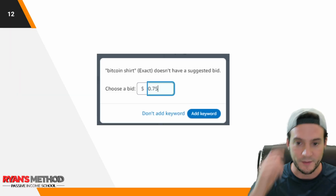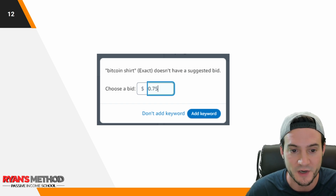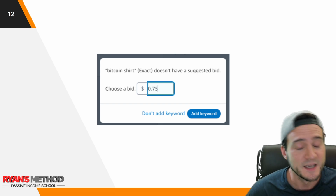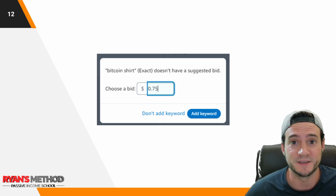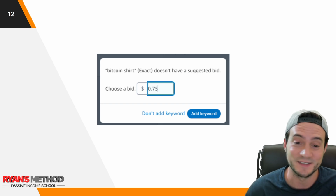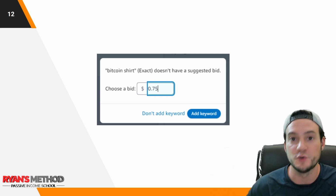Here's the thing. I was like, what? Bitcoin shirt doesn't have a suggested bid. So maybe there really aren't a lot of people advertising on that phrase. So maybe there's opportunity there, because I know Bitcoin's still popular, guys, on a global scale. And merch has global reach. So something worth considering.